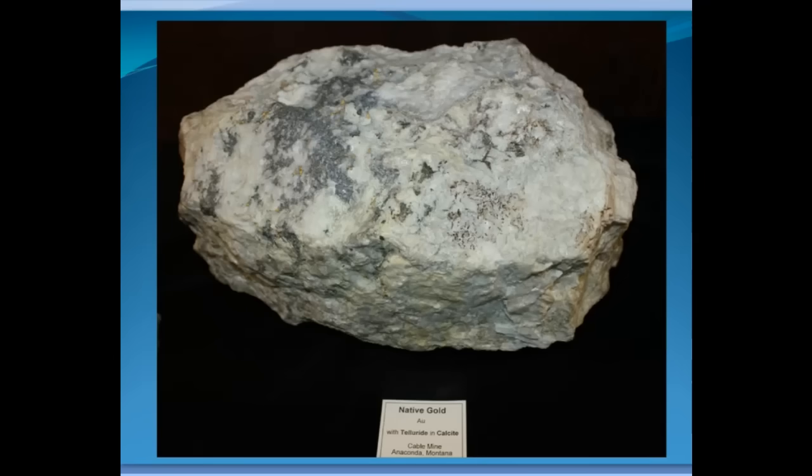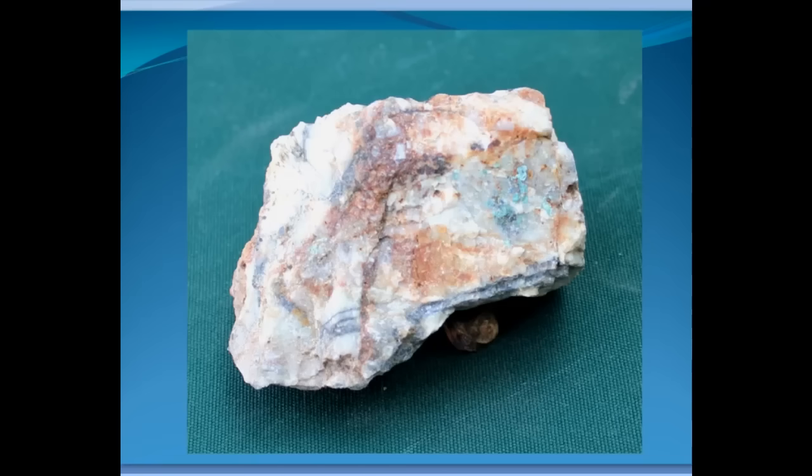Here's another sample from a mine in Montana that has a little bit of telluride in the vein. It's quartz and calcite, which is the white material there. Now, this is a specimen from Nevada and shows a little bit of copper.